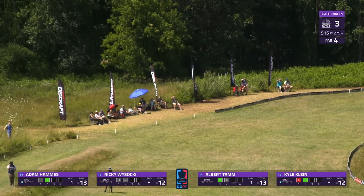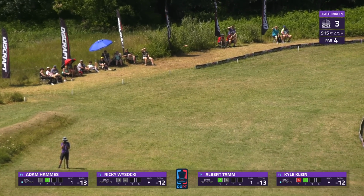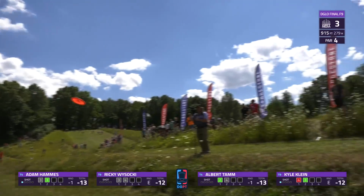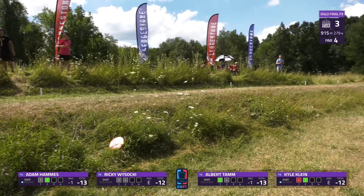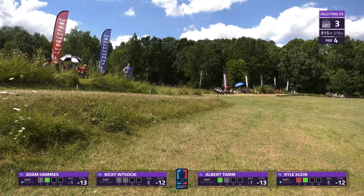This is a nice little understable disc for Klein, so even though he got a little bit higher, it got some nice turn out of it, and we'll stay in bounds here on the left-hand side. Give him a clean look at the basket. No blind shot from there.